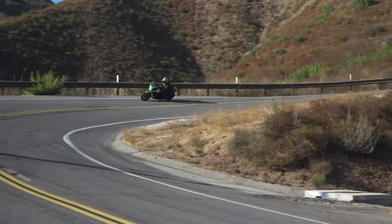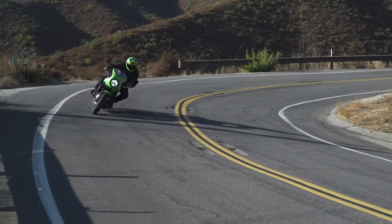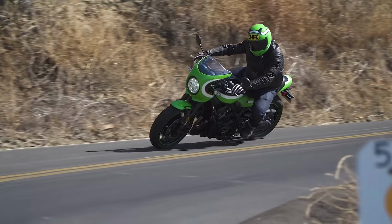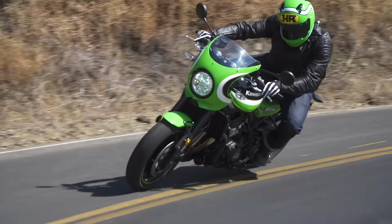And then you have the Kawasaki, it feels really long and really stable. When you put that in a corner, it's just solid. It is planted. I mean, it takes more effort to move it in any direction you want to move it, but once it's there, it's so easy.